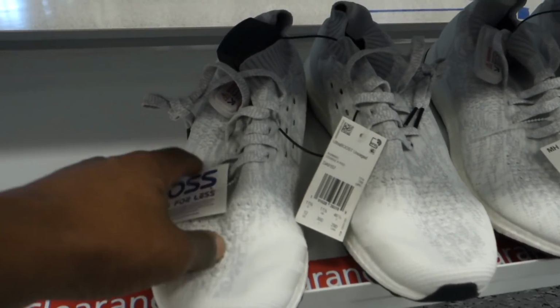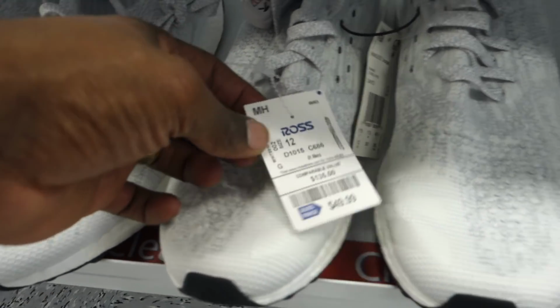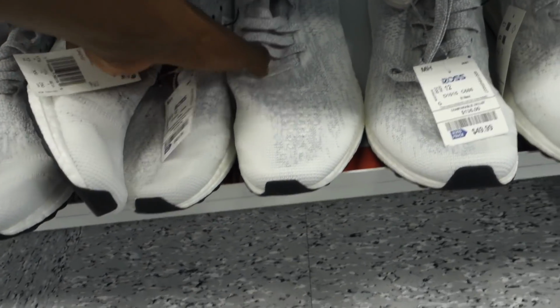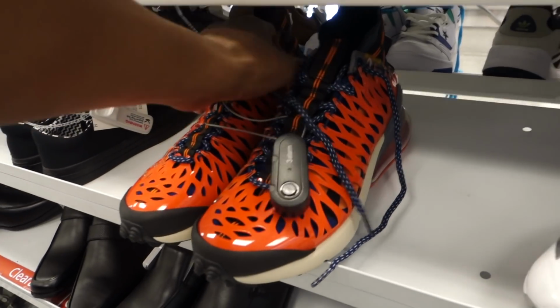Now this was definitely a really dope find. I guess they just put this down here as well. 3 pairs of these Adidas Ultra Boost Uncaged, all size 12, and I'm definitely just going to be scooping all 3 of these up. I know there's probably going to be a ton of these listed on eBay, but I'm going to still grab them up anyway.